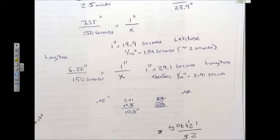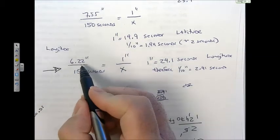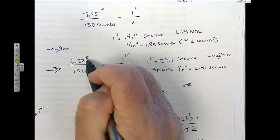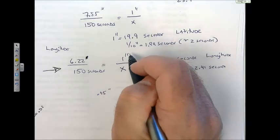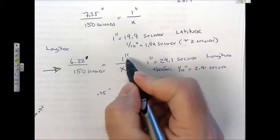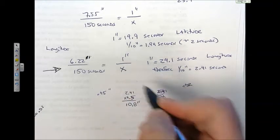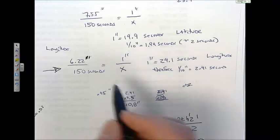So the longitude, it's kind of busy right here. If you look at this one right here, 6.22 inches, I'm sorry, 6.22 inches is the same thing as 150 seconds. What does 1 inch equal? Well, when you do the math, you cross multiply.